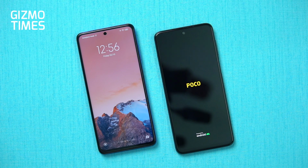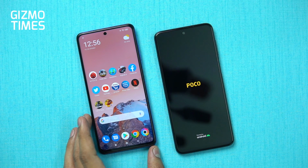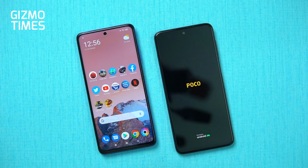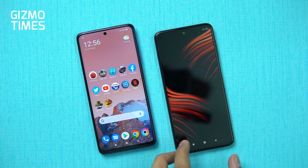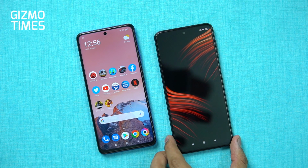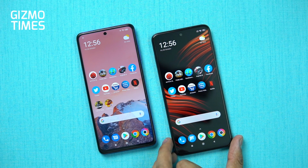So as you can see here, it's already started on the POCO X3 with the MIUI 12, while the POCO M2 Pro still is yet to go to the home screen, and it's taking quite long. It's almost like 7 to 8 seconds of a difference between the two devices, and now we finally see the home screen here.